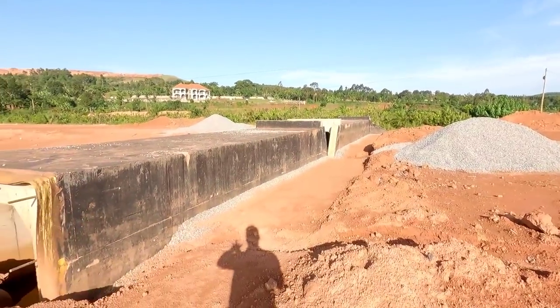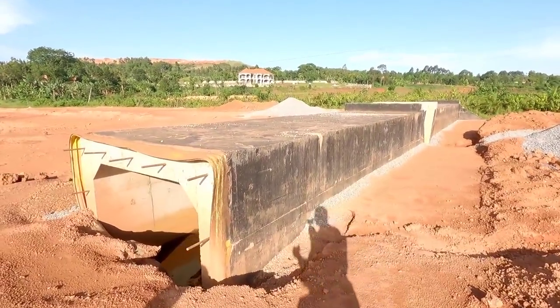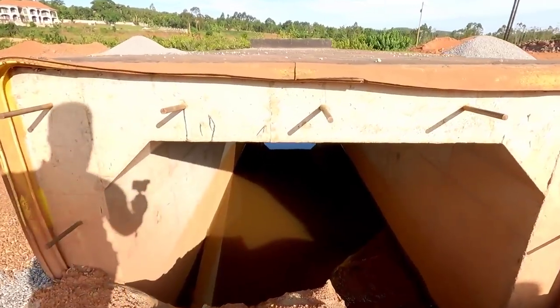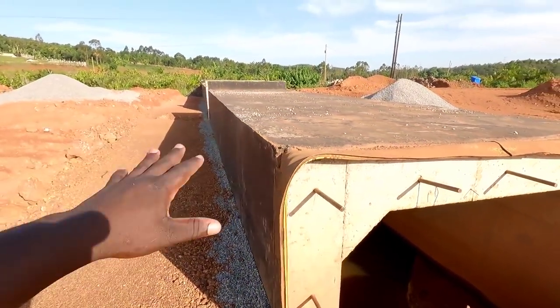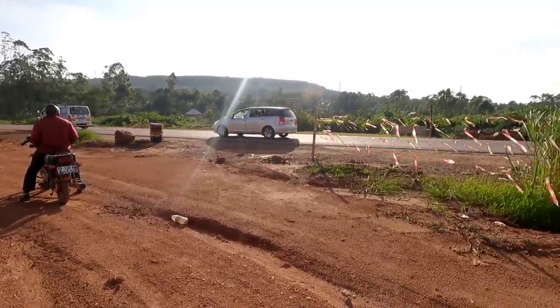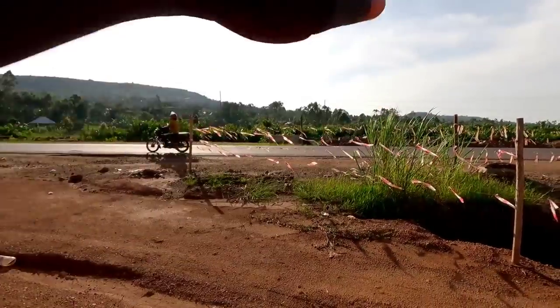This is the drainage channel. This drainage channel is going to be going across the entire road. You see, we have some water down the drainage channel. It is very, very huge, and it will be crossing to the other side, because on the other side as well, we have another road.